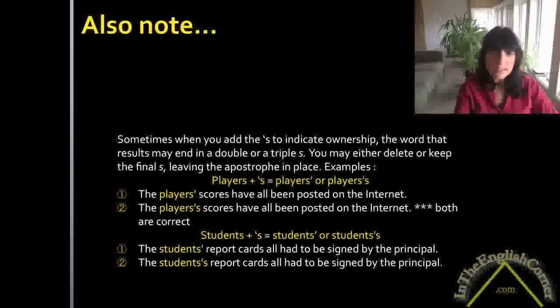The same in the second example with the plural noun students. In the first example, the students' report cards all had to be signed by the principal. You could simply put students and add the apostrophe, or the second example is correct as well. The students's report cards, ending in apostrophe and then adding the other S, all had to be signed by the principal.